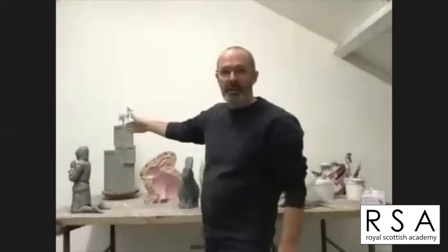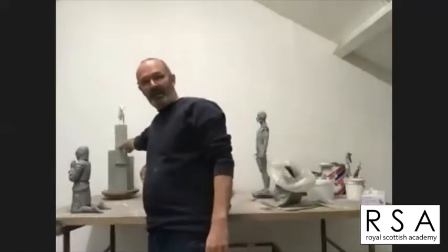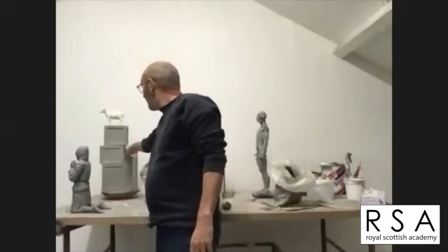I'd like to draw your attention to this object here. This is a model for a sculpture I did in London called the IGO. And this studio you're in now is a good example of the kind of work I do.